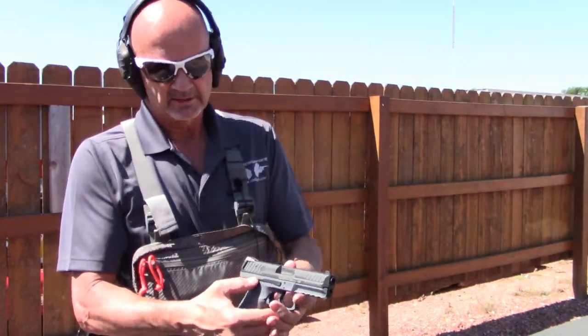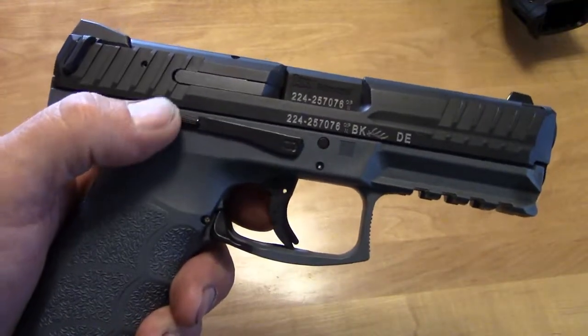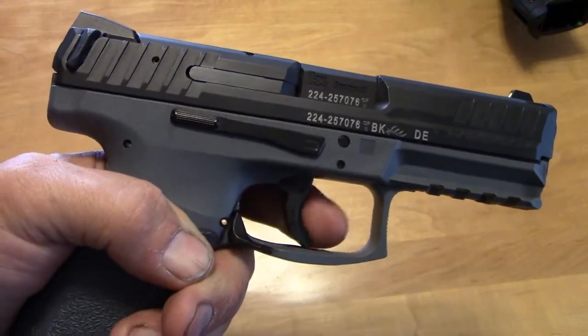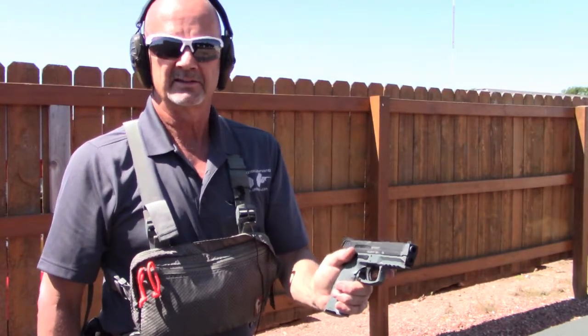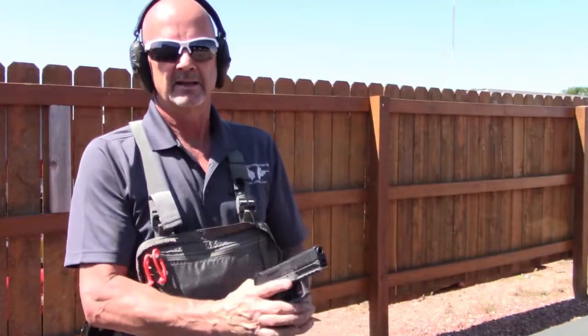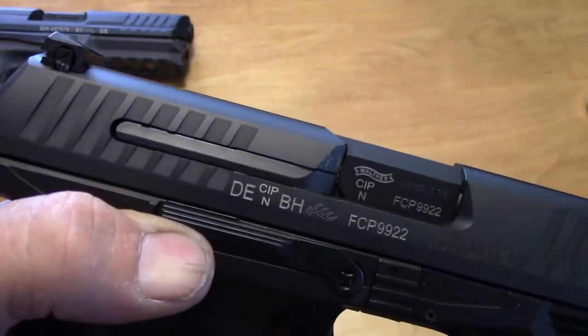Now, the other thing I've noticed is that on the VP9, there's a lot of slack in the right side slide release. It's a little bit of slack movement up and down there. I don't notice it when shooting, but I do notice that it is harder to operate the slide on this side, a little bit harder to operate it left-handed than it is to operate it right-handed. And the PPQ does much better in that regard. It is more perfectly mirrored as far as the slide releases.